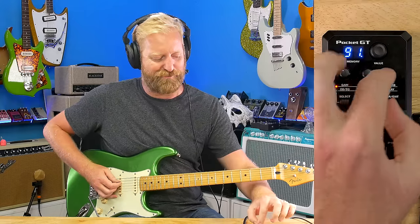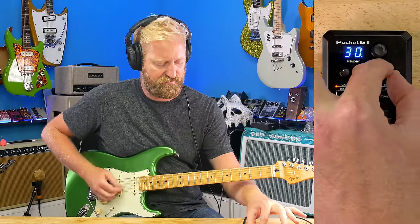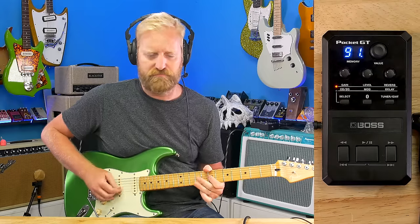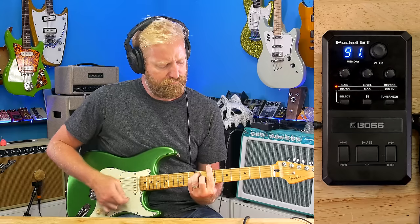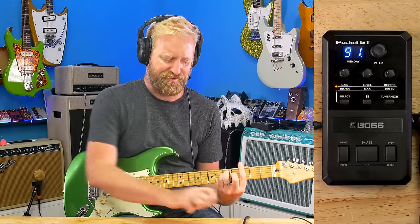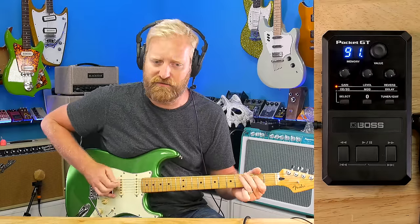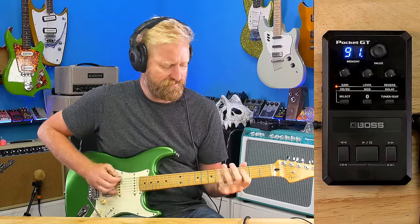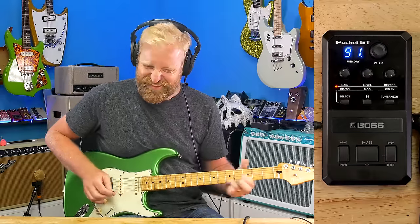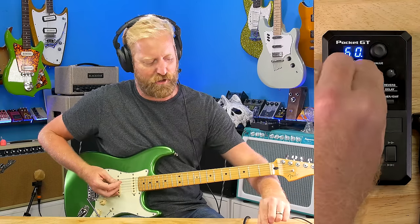That reverb is pretty rich, isn't it? Good thing I can adjust it from the face. Going to max it out. That's a lot. I can also bring in a modulation. I've got a tremolo on here.